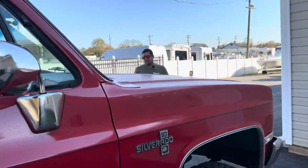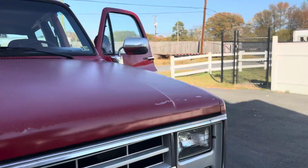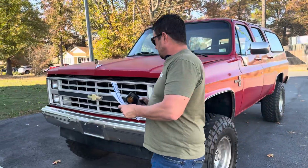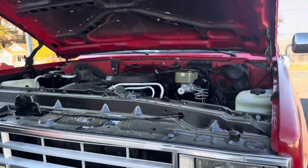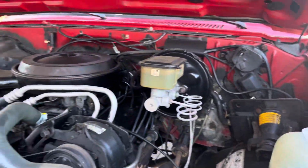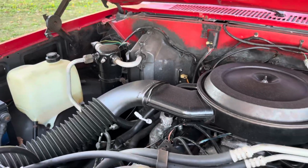It is a 350 TBI, throttle body injected. And again, the top surfaces of the paint are faded. I don't think that's original paint. I guess it could be, but it's fully intact under the hood. Got the jack on the fender well still, the sticker where it's supposed to be. Still got the tube hooked up on the air filter. This was a very non-modified truck.